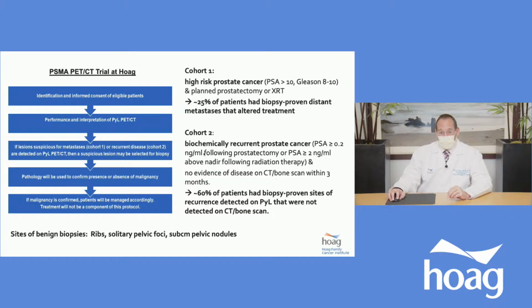The second group of patients that we ran our clinical trial in is patients with prostate cancer that has been previously treated but now is called biochemically recurrent. That means that PSA, that blood marker, has returned and gone up. This trial contained 184 patients, 92 patients in each of the two cohorts. And I summarize the results here.